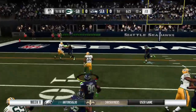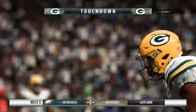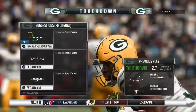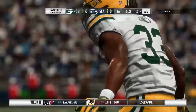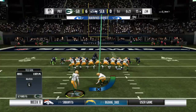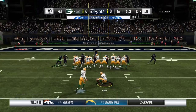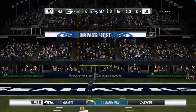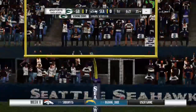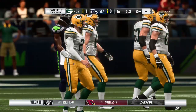Rodgers with a give. It's Aaron Jones. And he will get this into the end zone. Touchdown, Green Bay. A great play there. His 4th touchdown on the year. And the Packers have taken the early lead. Extra point up and good by Crosby. And it's now a 7-0 game.